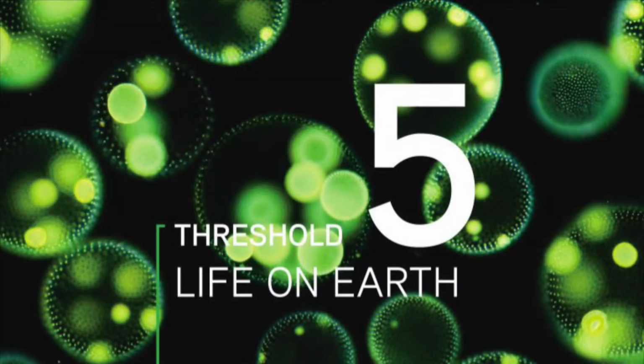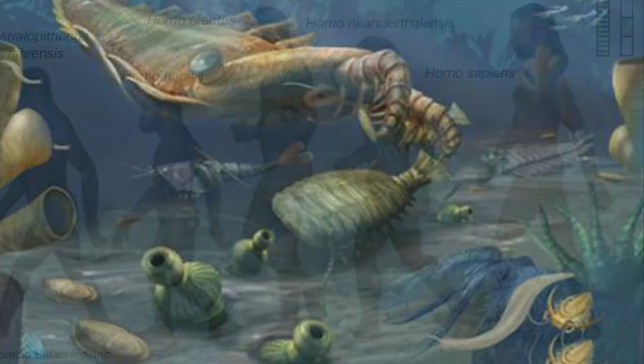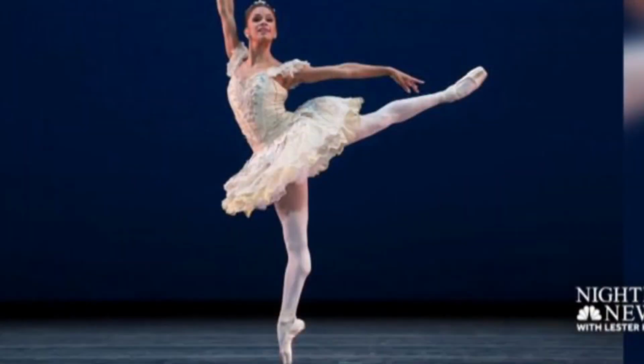We start our story at Threshold 5, Life on Earth. In big history, there are 8 thresholds. Thresholds are the big key moments in history. Threshold 5, Life on Earth, is when life started to come about on Earth. Life plays a very important role for pointe shoes because we need people to make and wear pointe shoes.